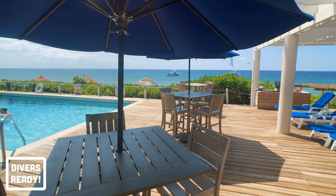Diver tip number three for Grand Cayman, consider your accommodation options. Of course, this island has everything from five-star hotels to bed and breakfast to guest houses, but really what your deciding factor should be for accommodation is which area of the island that you want to base yourself in. As I said before, you're going to want to try a bunch of different dive shops, so pick an area that has a concentration of dive shops and branch out and explore from there.